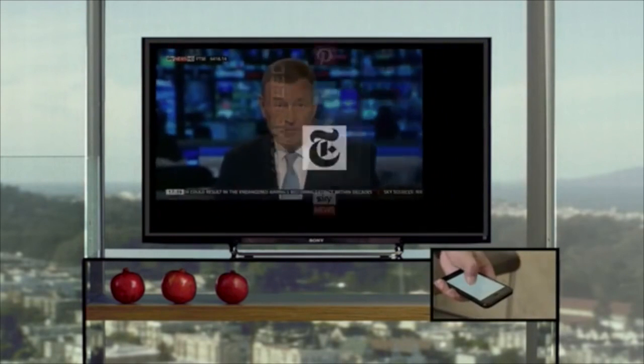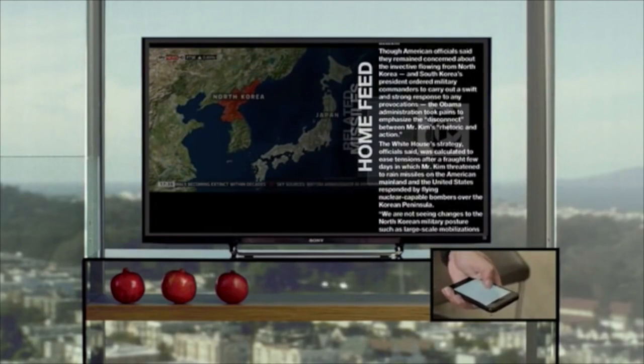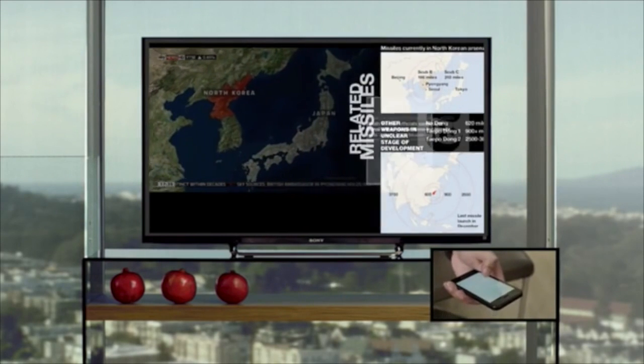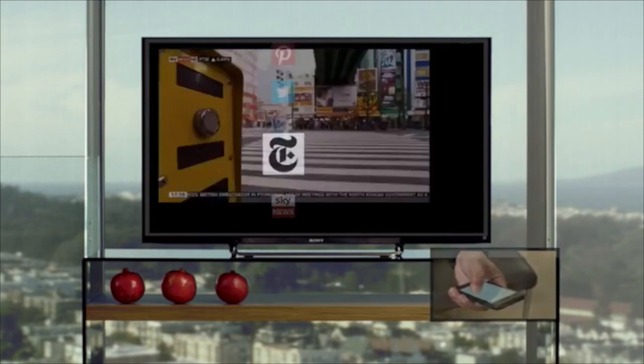The In-Air app will be available for free on both iOS and Android, and will allow you to turn your smartphone, tablet, or smartwatch into a remote control. The screen of your device acts like a trackpad, and simple gestures will allow you to navigate the content on screen.